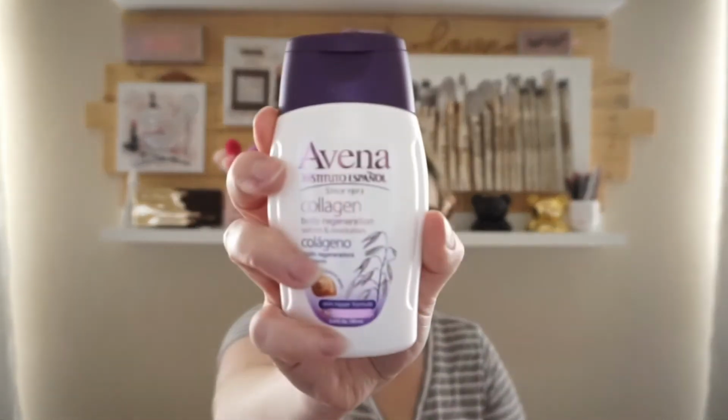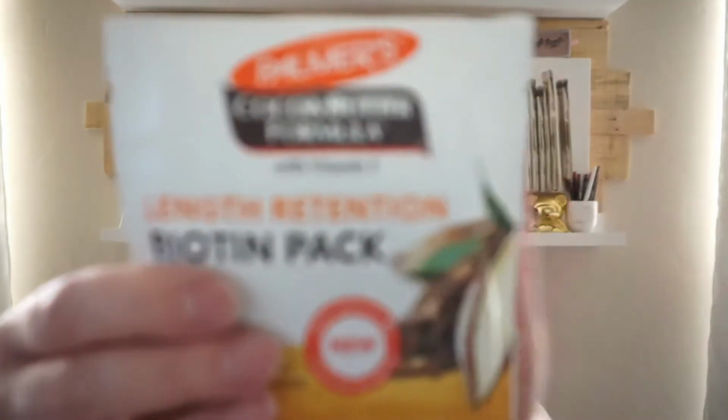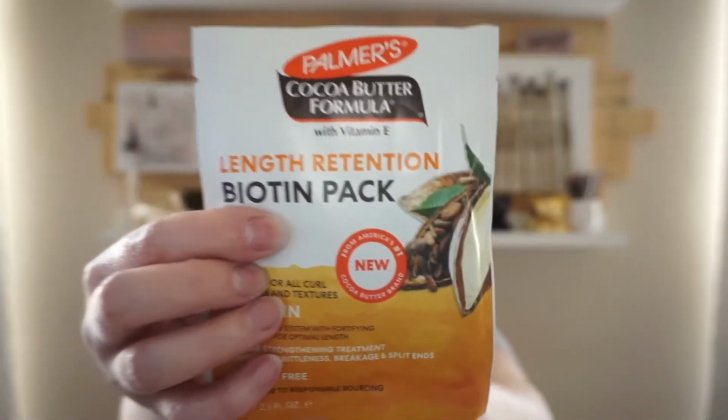Doesn't have a bad smell at all, so I'll definitely try that. Okay, the next item is a Palmer's Length Retention Biotin Pack. It says that this pack retails full, this is considered a full size from what I could see. It retails for $1.77. That is what it looks like.